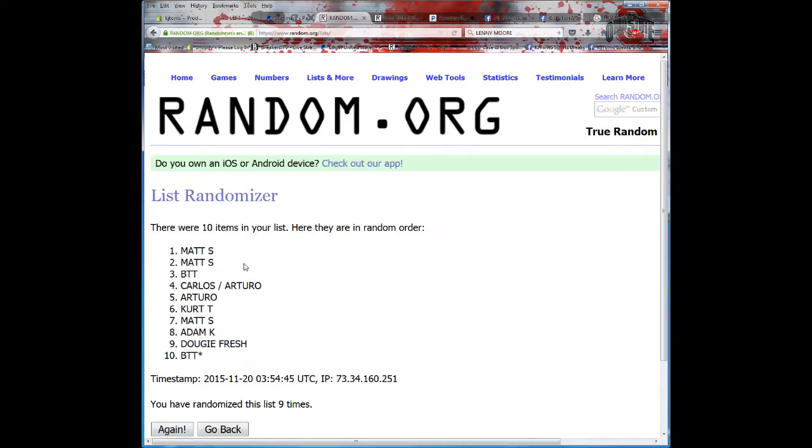9. Wow. Matt goes with the first 2. Blake, you moved up to spot 3 this time. Carlos gets to pick before Arturo in 4. Arturo picks 5. Kurt, you're in 6. Matt's in 7. Adam, you're in 8. Dougie Fresh, you're in 9. And Blake, you rounded out last spot.